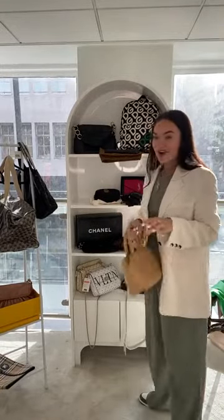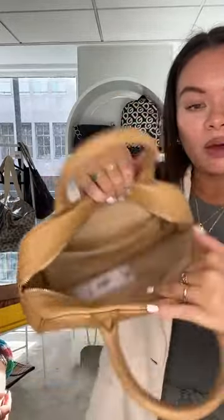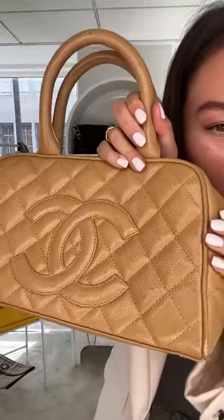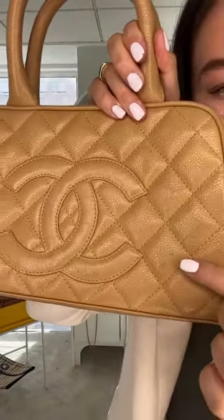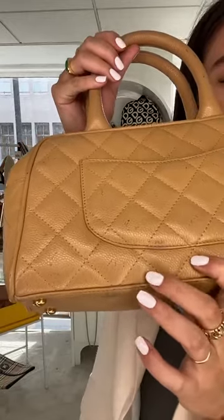I don't know how we still have this because... Gorgeous. Wait till you see the price. For a small caviar beige Boston bag, this is a really, really good price, until you see it. So you can see the inside is lined with canvas. And outside, there are a few little marks. You can see, there are a few marks. These probably can be wiped out with a leather wipe, to be honest. There are a few here as well on the back.